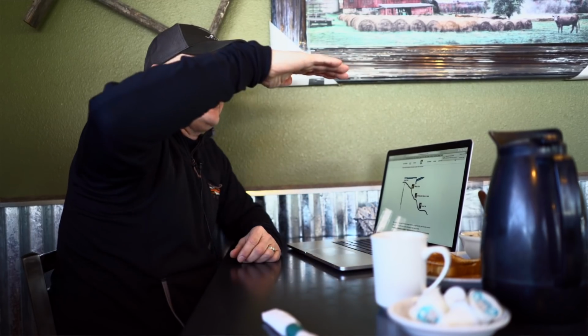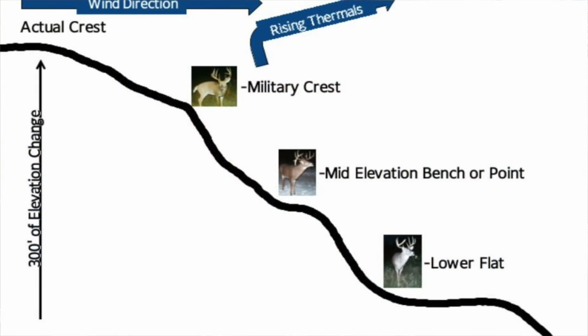I love hill country because you can cheat the wind, and I have a ridge system that's similar to a lot of areas where you have the actual crest, which is the highest point of the ridge. It slopes down, and then where there's that first sharp break is the military crest. A lot of times when I'm still hunting in Pennsylvania, that's the point I'm going to, the military crest, in a spot where I have some big timber, big logs, big trees that I can stalk behind, and I'm just looking over that military crest and seeing if there's deer below. That military crest is a great spot for bucks to bed when you have ag down below.